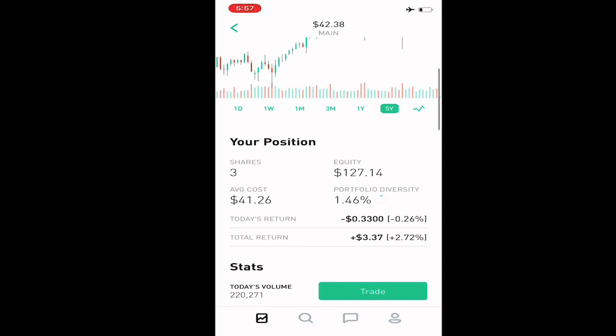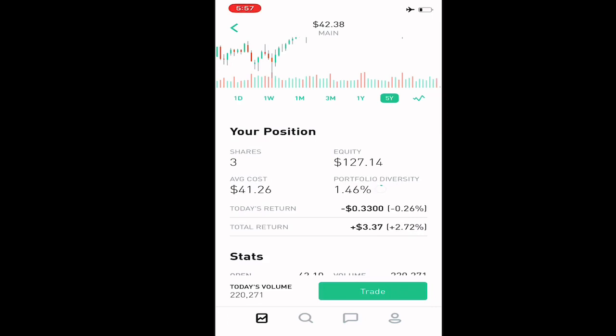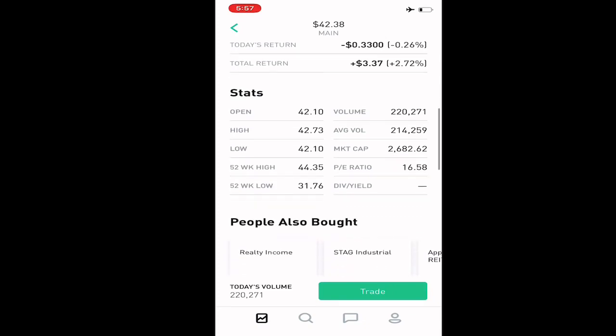I own 3 shares right now worth $127. Since I've had it, it's up 2.72% or $3.37. So next month, I will be paid 62 cents from this stock. I am also looking to increase my position, so I will be buying more shares in the future.